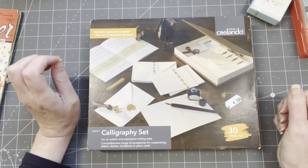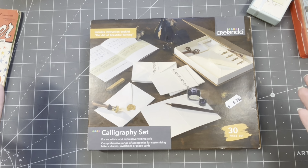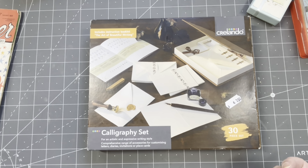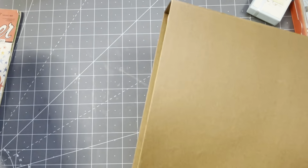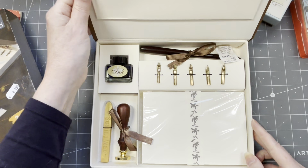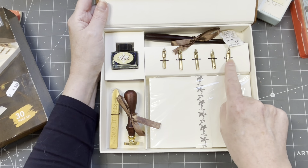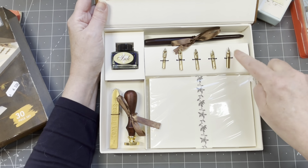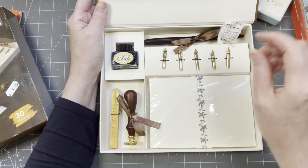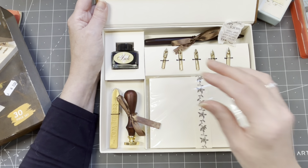Found this. It's a calligraphy set. New in the box. $3.50. Not cheap, but I think cheap for what it is, because it's actually new, guys. It took me a while to get this out of the sleeve. Is this the right setup? Yes, because it's completely new in the packaging. It has the beautiful nibs. Yes. It has the pen itself. Oh, it's in here. The pen that probably takes the nibs. I don't know how this works, guys. Even has ink. Is the ink still fluid? It is. It's not old.